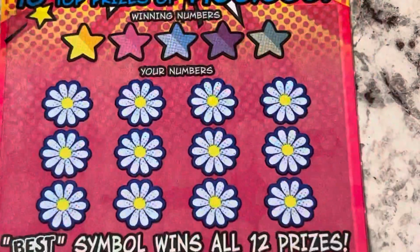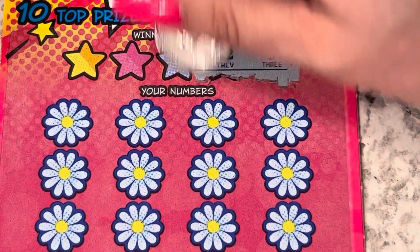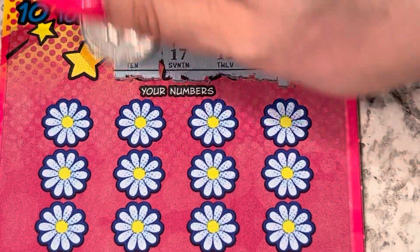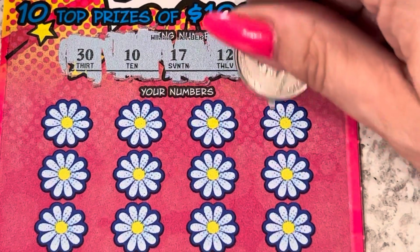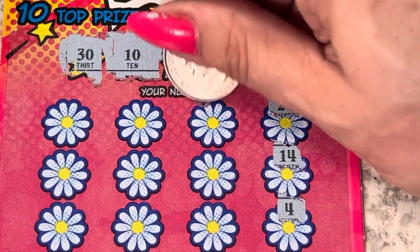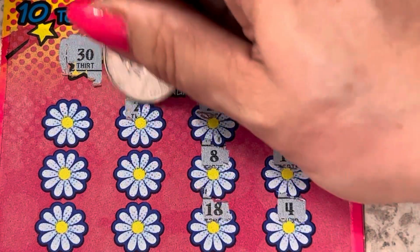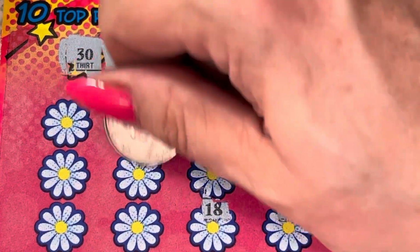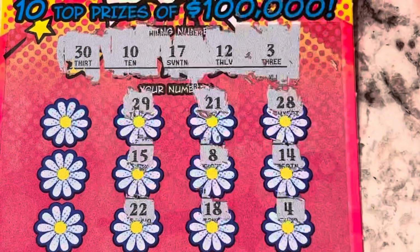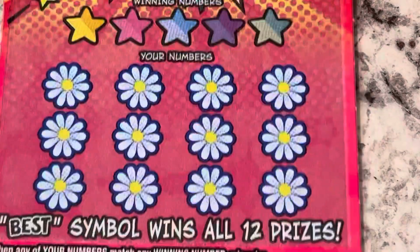Ticket number 55. We have 3, 12, 17, 10, and 30. 28, 14, 4, 21, 8, 18, 29, 15, 22, 27, 1, and 24. Nothing on that one. Ticket number 56.